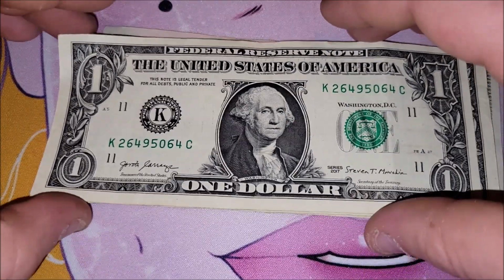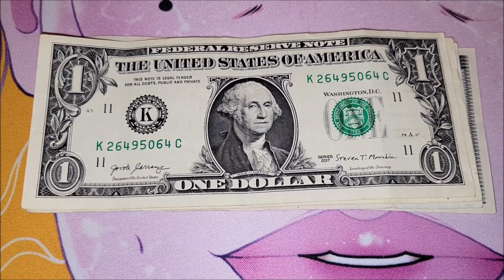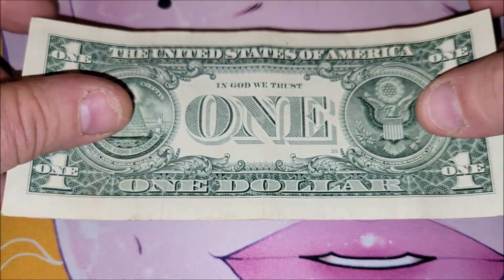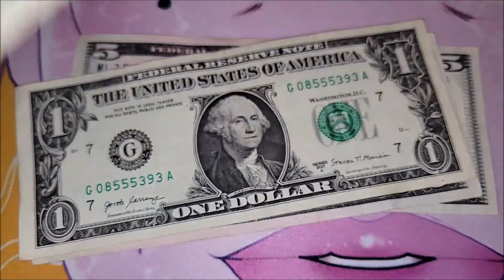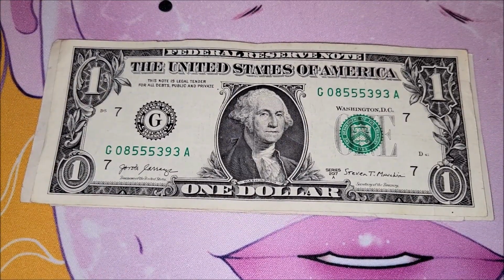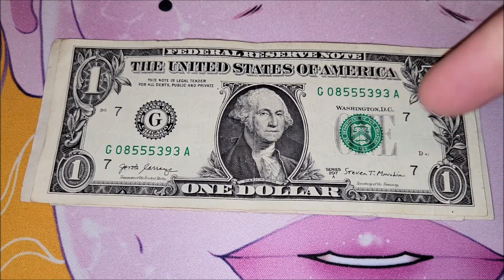Getting down there, last few notes, 2017 $1 note. Nothing jumping out in the serial number. Nothing on the back. Kind of cool with 5s in the middle here. 2017A, but not enough repetition for me to hold on to. I get asked about that a lot.